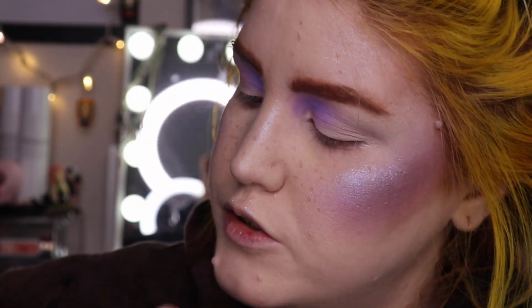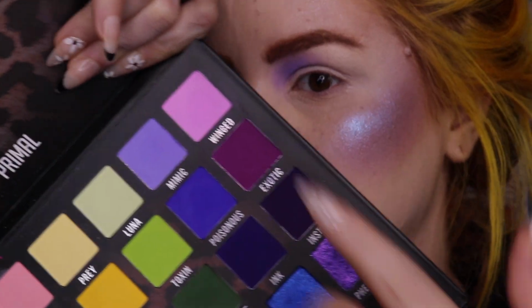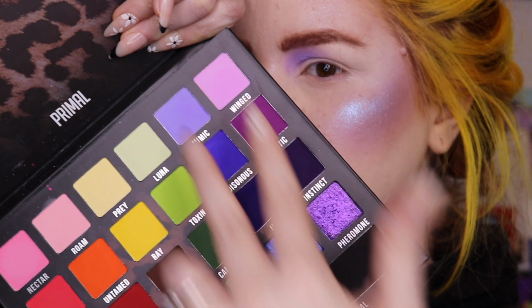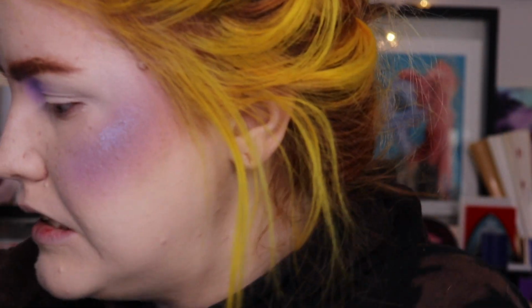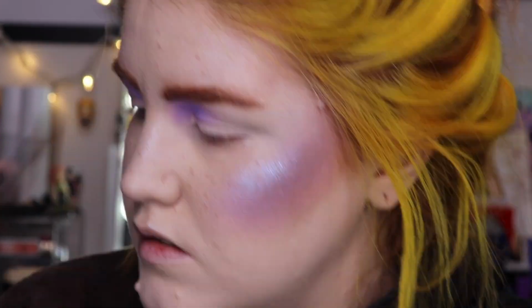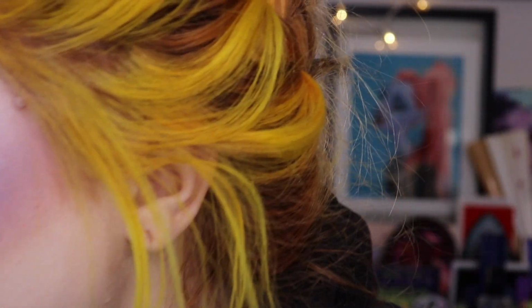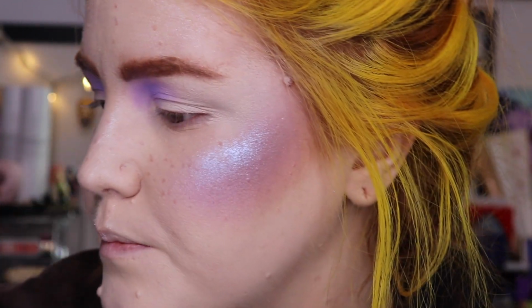I think I'm going to go into the shade Exotic next, this deeper pink. See, the rows all kind of go together, so I'm going to be working on these two rows. And let's see what I come up with. This is a Morphe M332. I don't really shop Morphe anymore. Occasionally at TJ Maxx I'll pick up a Morphe eye brush set just so I have extra brushes, but I don't typically buy them.